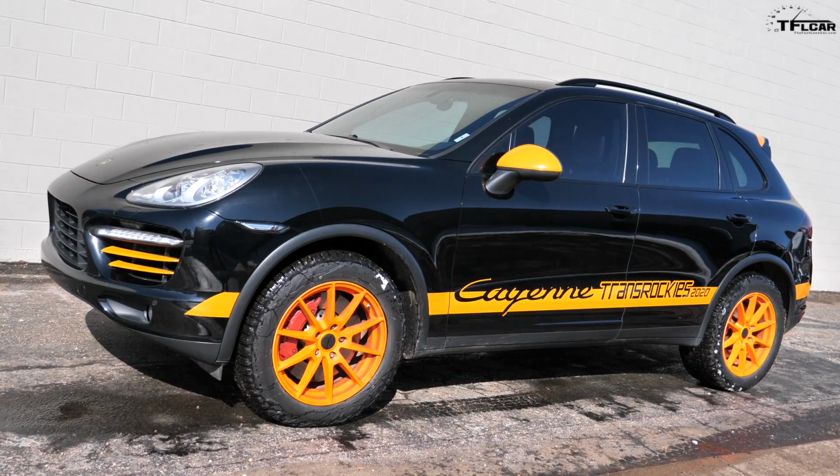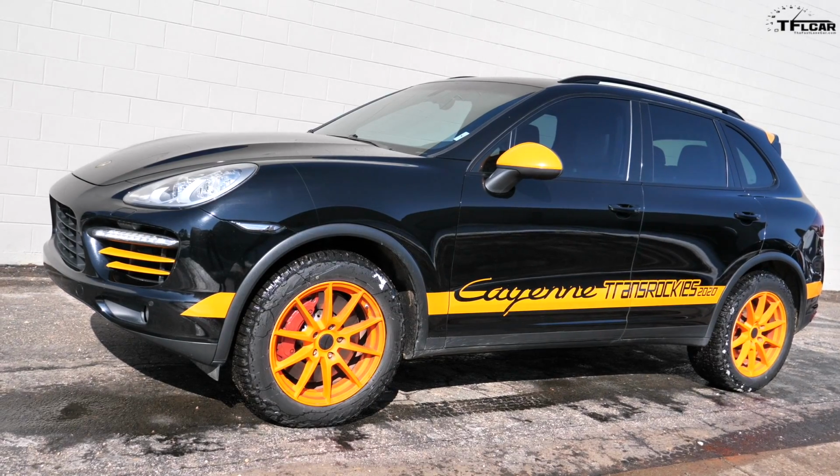It's fully wrapped in the orange accents. And now we just have to wait for the 3 feet of snow outside to melt, and then we can go take it off-road way up in the mountains and see how it does. But let's get back on subject.